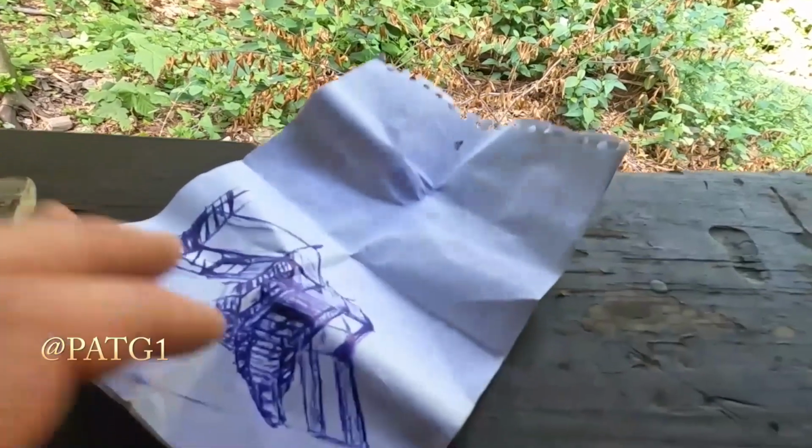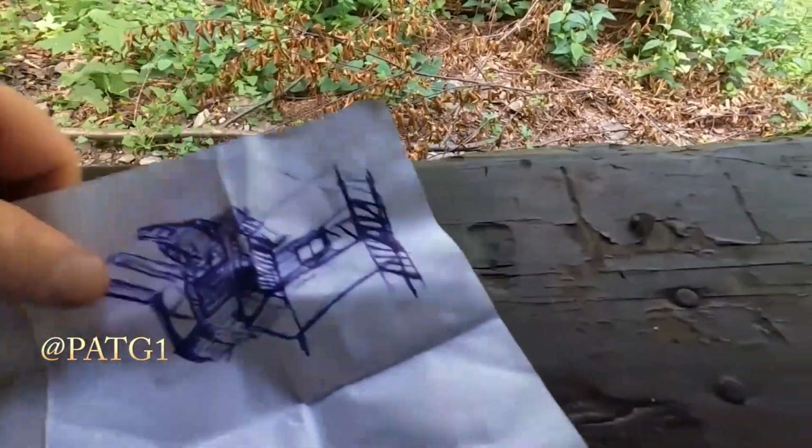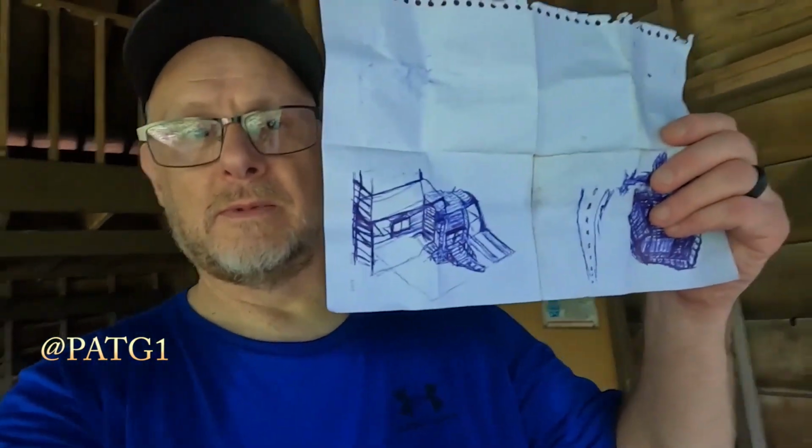Some more artwork. There's the inside of the shelter. There's a bunk. Always lots of artwork in here. I always like to see people draw. And there's a picture of the shelter itself. No signature. I'm not sure who did that. You definitely should have signed the paper. That's a really cool job. Let's put this back where I found it.